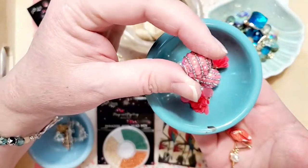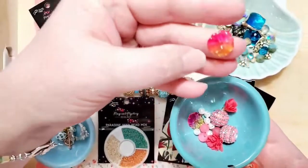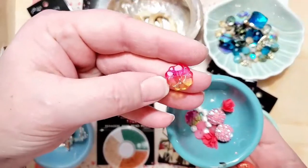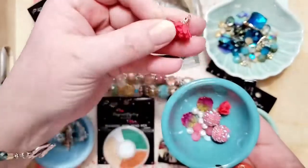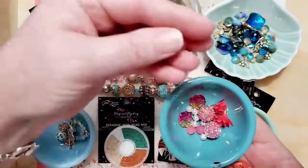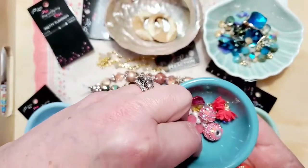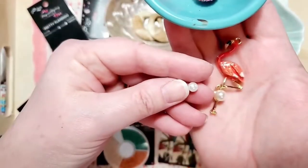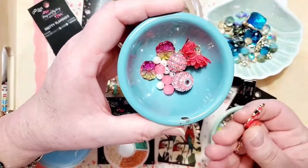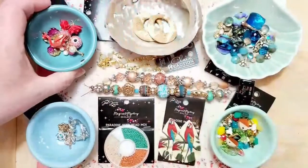And more large hole beads. And look at these glass beads. Oh, they're like hibiscus flowers. Let me see. I can get that in the camera for you. And then these beautiful little tassels. And we have some matte glass beads. And wonderful pearls that go with that pendant. So that is the mini bead mix in Pretty Flamingo. So wonderful. I just love it.